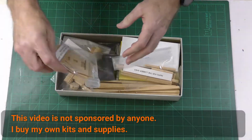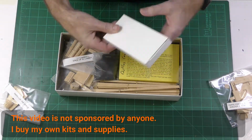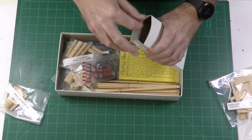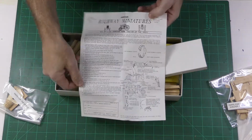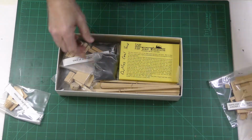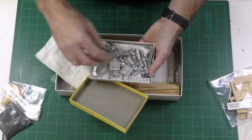The kit consists of 4 buildings. There is the main big building, which they call the grain house. There is the lumber shed. There is a small office building and an even smaller building that is the scale house. There is also a trestle. This is one of the more interesting kits from Fine Scale Miniatures. I think the trestle adds a lot of character.